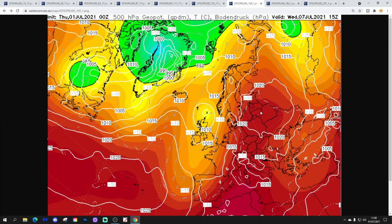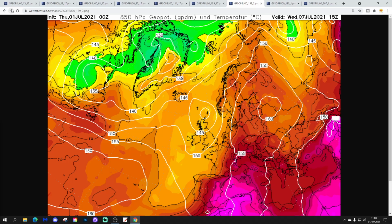Wednesday, high pressure is building through these eastern parts of Europe and Central Europe as well, dragging up hotter air from the south. In the far northwest Europe, we're close to the area of low pressure, so we're not quite tapping into that heat.